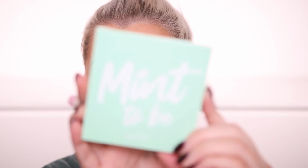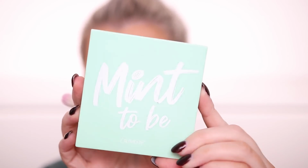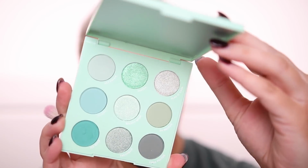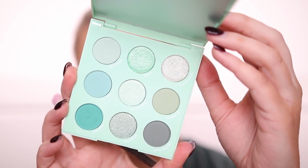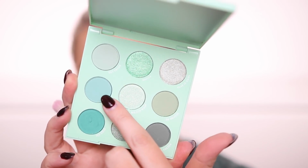All right, so my brows are on. I want to go in with the ColourPop Mint to Be palette. This is their newest of the monochromatic, although I think I saw that they just released 2 more. I literally can't keep up. I think I want to start off, I'm trying to think. I want to go in with this shade.